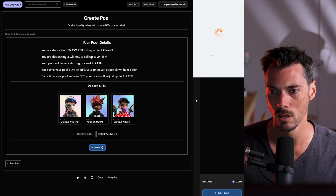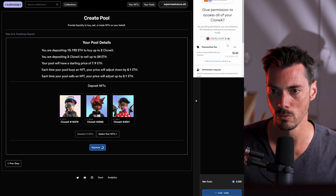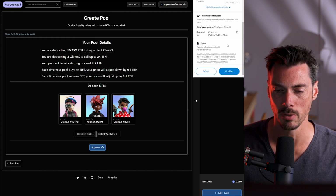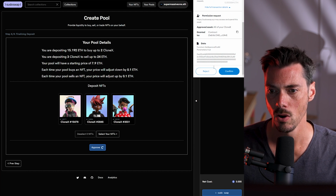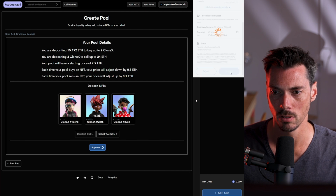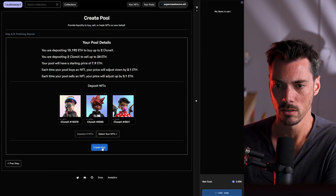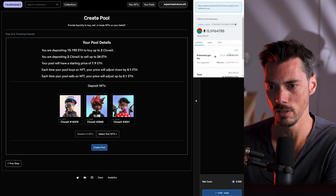And then we'd have to sign that. Give permission to access all of our CloneX, and then we'd have to also sign the smart contract as well. I'm just going to go ahead and confirm that. So the very last step then is to create the pool. So if I click on create the pool, we can see how expensive it is to actually create that pool itself.